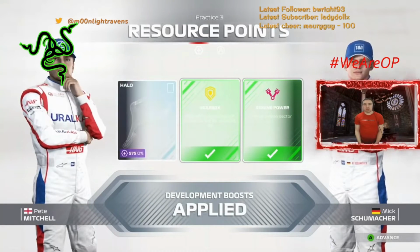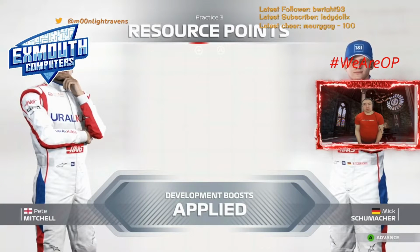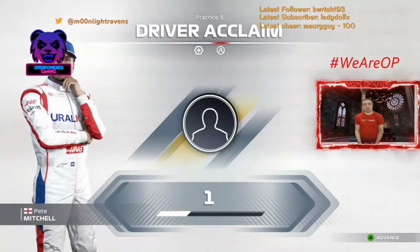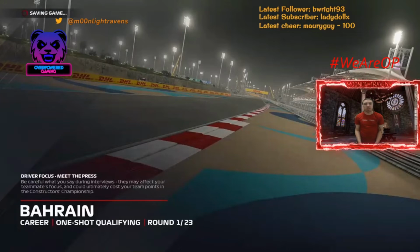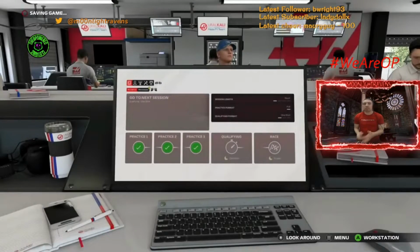Rear downforce, cool. Obviously, all this sort of stuff upgrades as you go through. Driver acclaim. So obviously you level up depending on how you do well in the team things. Right, let's head over to quali.